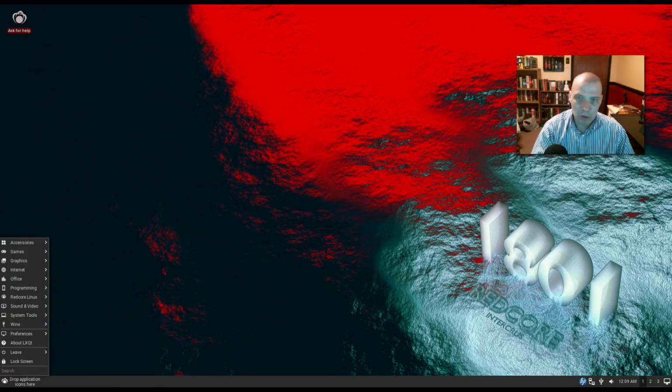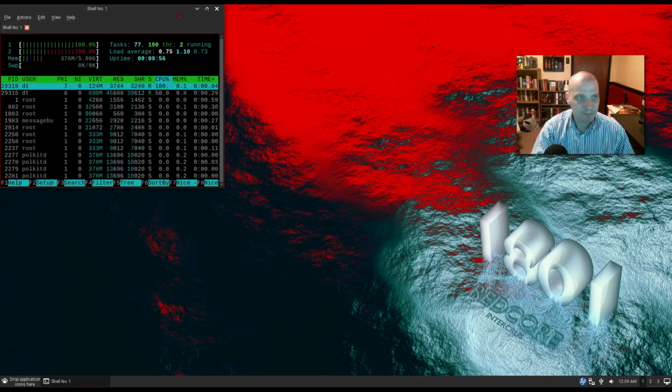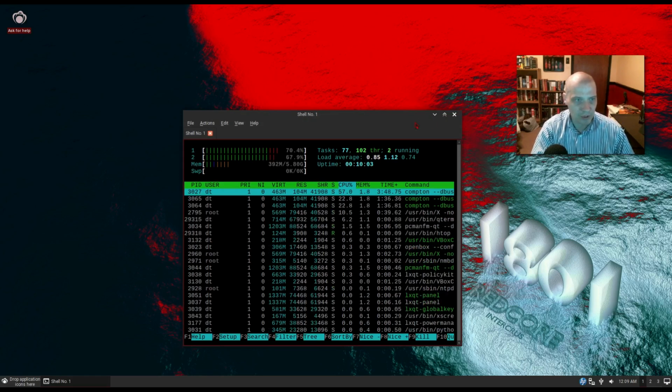Also under System Tools, we have AQEMU, that is a virtualization program. We have HTOP, which is our system monitor. Well, let's go ahead and check out our system monitor here, see what kind of CPU and memory usage we're using.